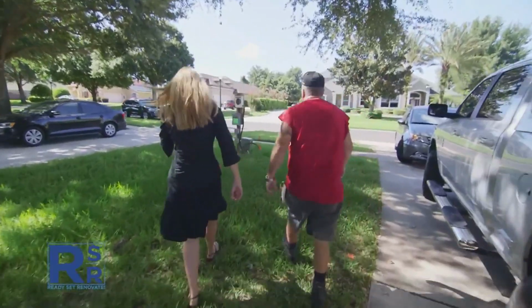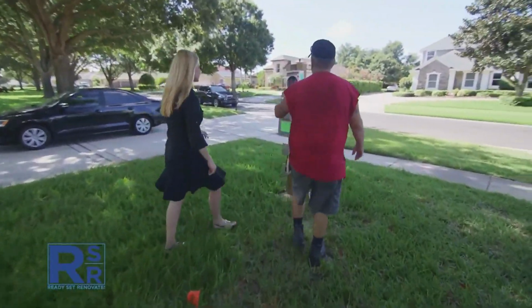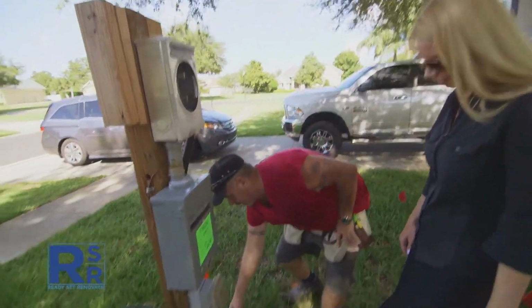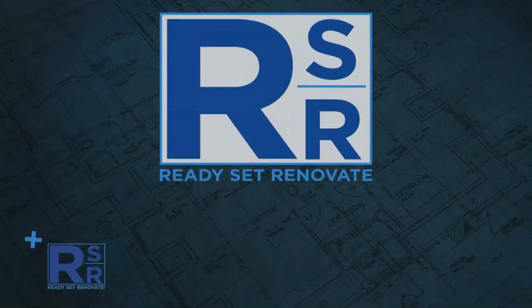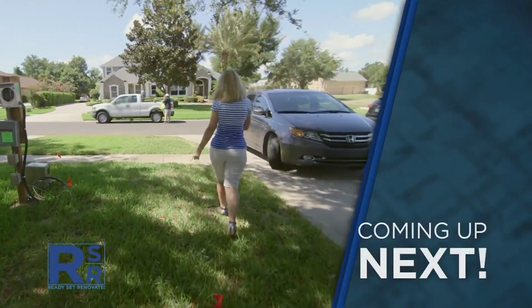What happened? Well, when I backed in, I saw that the bulb was missing. Okay. Oh. Matter of fact, it's completely disconnected. Oh, geez. Coming up next on Ready, Set, Renovate. So are you the engineer that they gave me the name of?